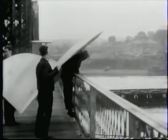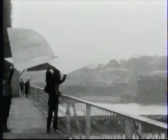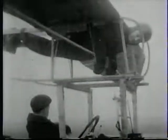Ever since Icarus, man has dreamed of strapping on a pair of wings. This Connecticut inventor says, why not? If it hadn't been for gravity, he might have done fine.